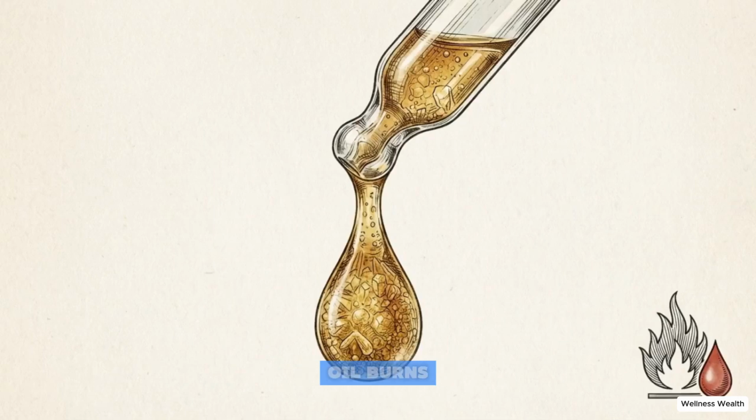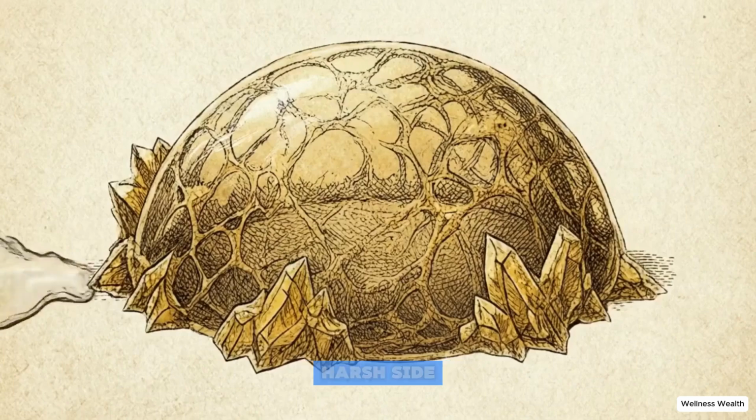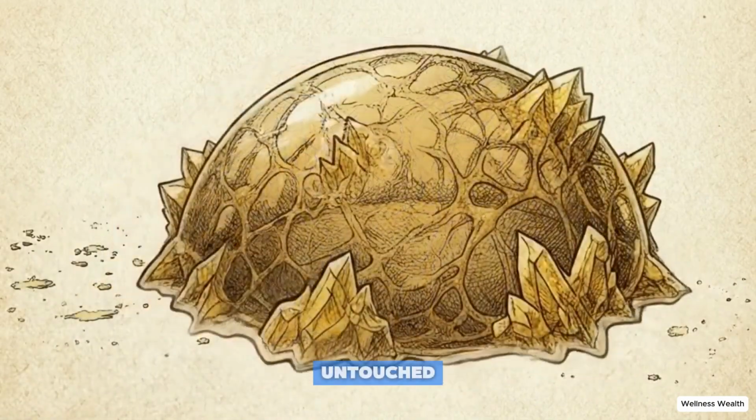Pure oregano oil burns the throat and can dangerously interfere with blood thinners. Garlic contains a compound called allicin, which degrades so fast that it loses its power before it even reaches your lower intestine. People rely on these ingredients because they are famous, but they end up trapped. They endure harsh side effects and terrible breath for surface-level results that leave the root cause completely untouched.